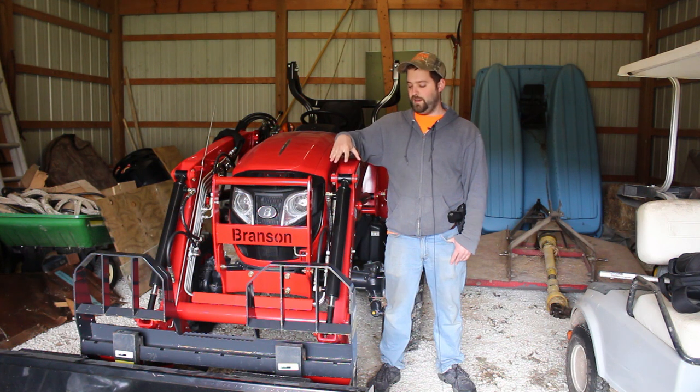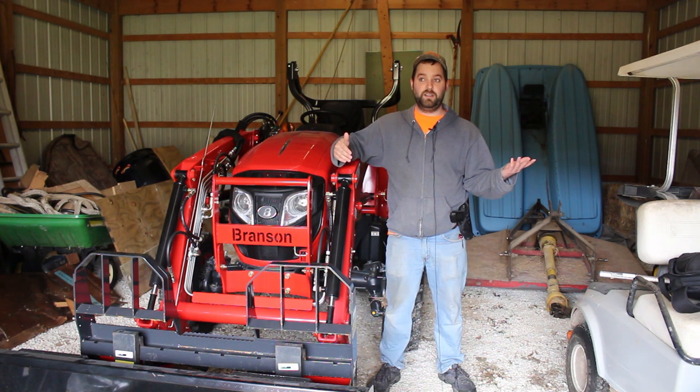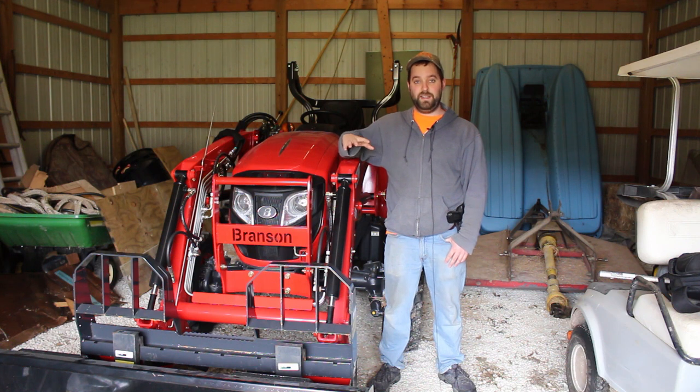Branson still had a tractor on their lot from the year prior, a 3515H, this one, and they guaranteed that price on that tractor until it sold. But if I had to order one, it would cost me quite a bit more. And so I decided, you know what? We're not necessarily in the market right now to buy, but if I don't buy it now, I'm gonna regret it because somebody else is gonna buy it and they're going to get a better deal than me.